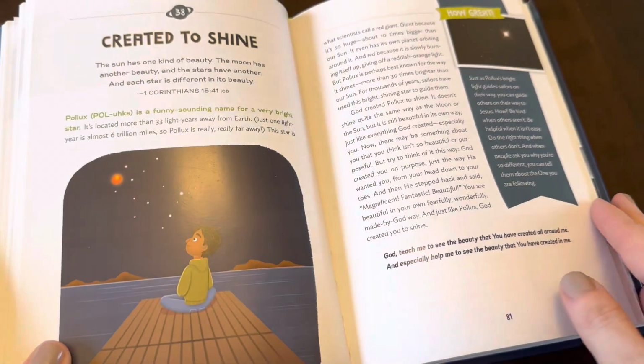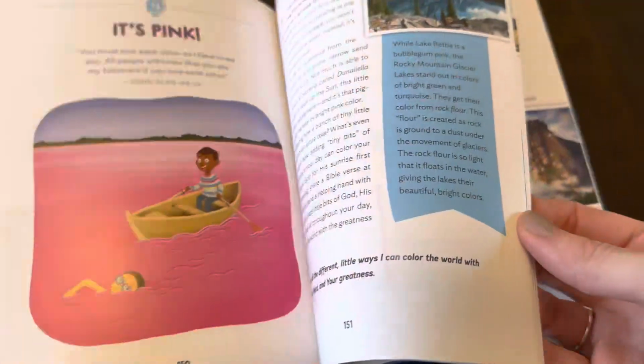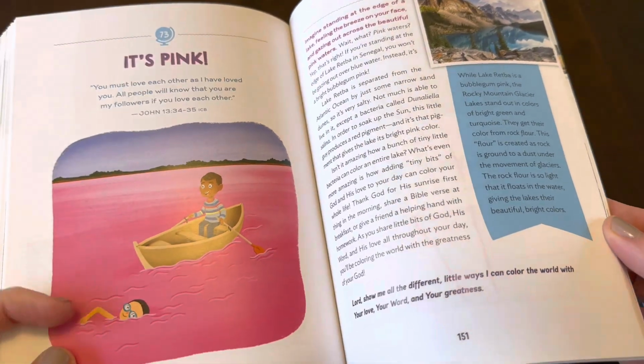This is not our entire devotional. We do this a few times a week. We'll read a few of these a week, and we just have really liked it. Me and my girls really love those little science factoids, just those random science facts. And I do love how it combines it and meshes it together to bring it back to God. So this one has been really good.